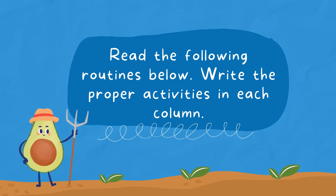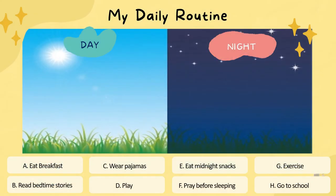To start our lesson, I have here an activity for you. You are going to read the following routines below and write the proper activities in each column. Are you ready? Let's start! Let us read first the following routines below.